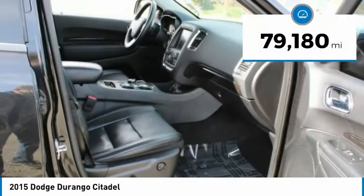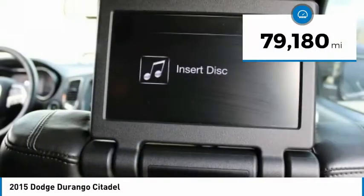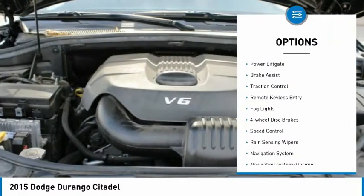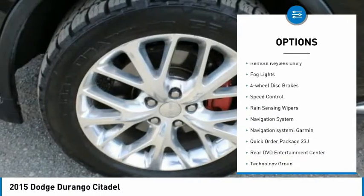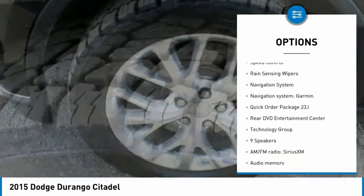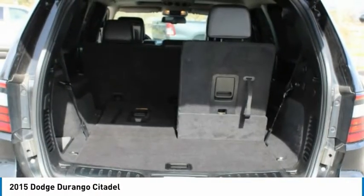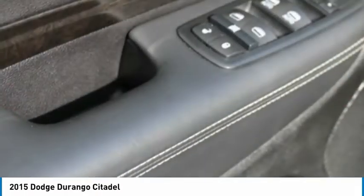This vehicle has less than 80,000 miles. Here are some of this vehicle's great options: electronic stability control, alloy wheels, power lift gate, brake assist, traction control, remote keyless entry, fog lights, four-wheel disc brakes, speed control, rain sensing wipers.